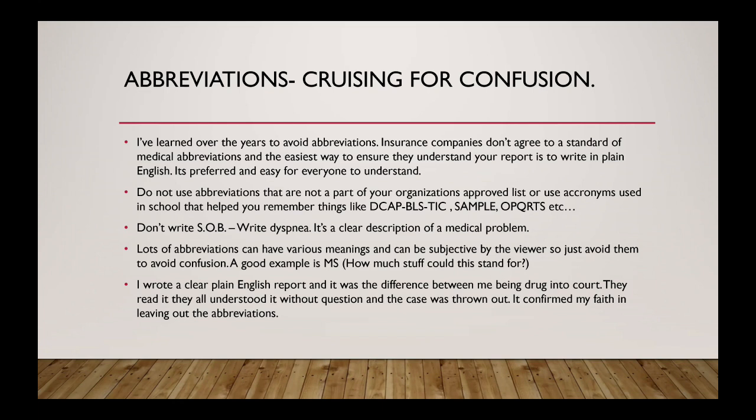It really took me back, and I had to explain that that was an acronym. They told me that it wasn't a good acronym, and I believed them. And so immediately, we had a meeting with all staff to not use that. It was quite an ordeal to explain that and to get that family to calm down. Lots of abbreviations can have various meanings and can be subjective to the viewer, so just avoid them to avoid confusion. A good example is MS.